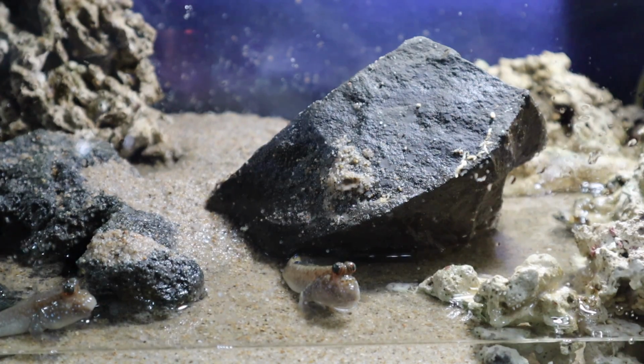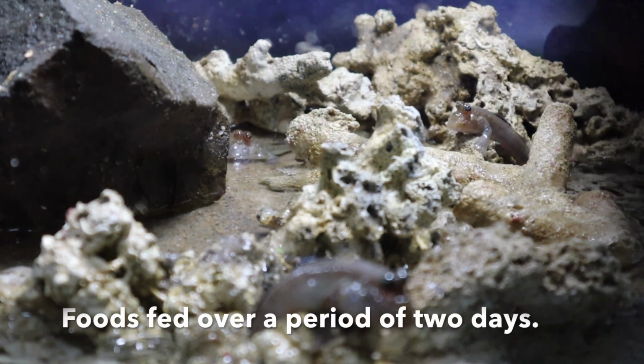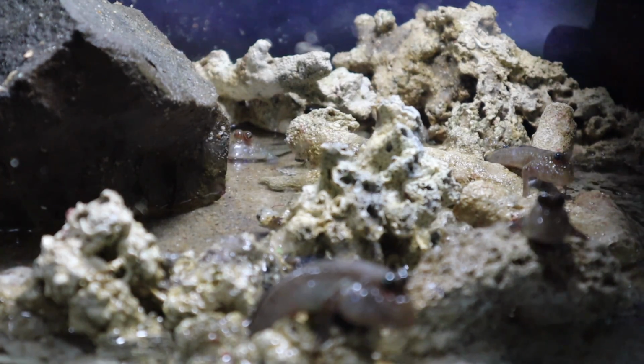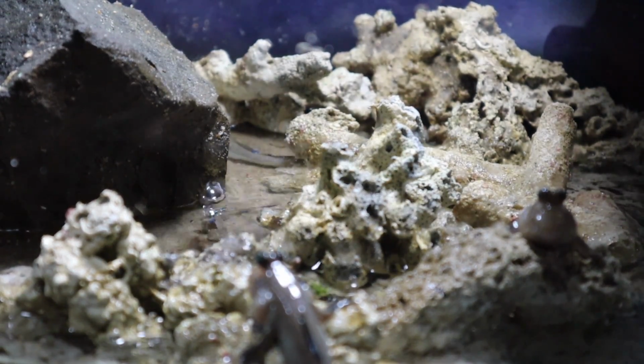Now I will share with you that this is not happening all at the same time. This is throughout the day, so it's not like they're just gorging themselves on all of these foods at once. But I have 4 African Mudskippers in this paludarium. This is brackish water. Brackish water is a mixture of salt water and fresh water.